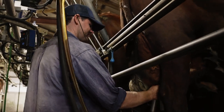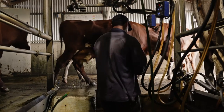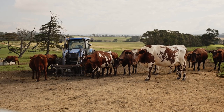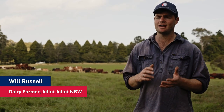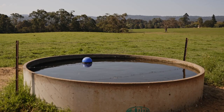No matter what year you're farming in, there's always a new challenge. Over the last 5 years or so, we've had weather extremes and input extremes, with the fertiliser cost going up. And the only way to be really prepared for those challenges is to have an efficient business and use your inputs efficiently, whether that be fertiliser or water.